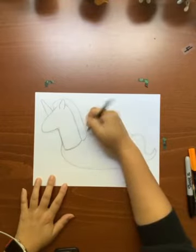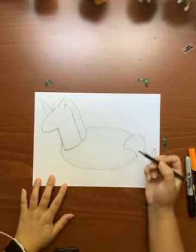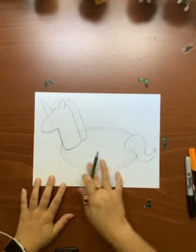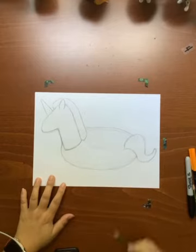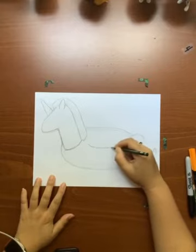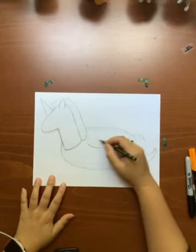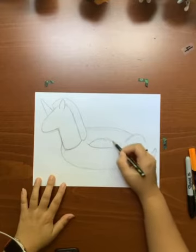So we have that. Now what I'm going to do is draw another oval on the inside, but before I draw the actual circle, we're just going to do a little curve shape. So try to find the middle of this oval that you drew. Mine's about here. So I'm going to make a curve line right about here. Let me make that darker. And then what you do is just do an upside down U shape right here. Like that.